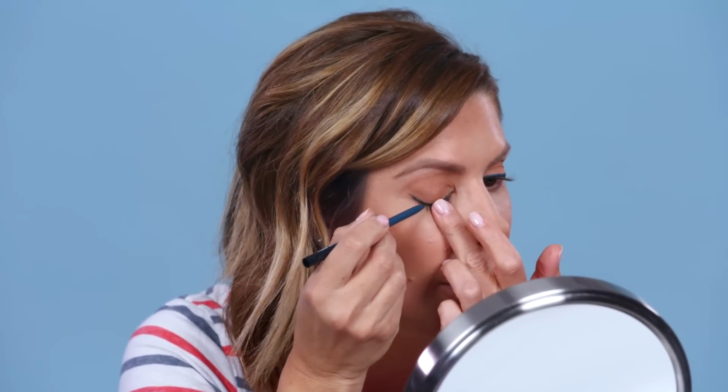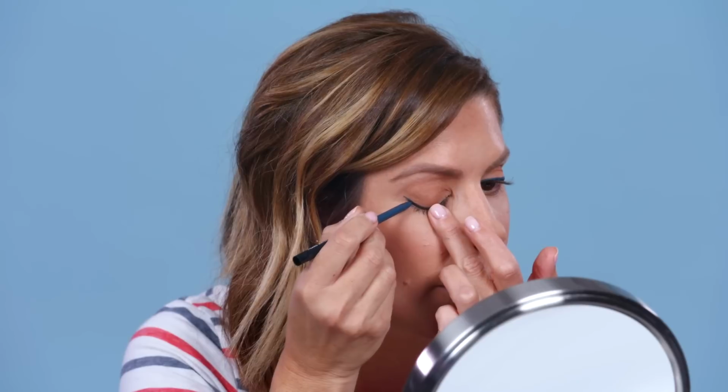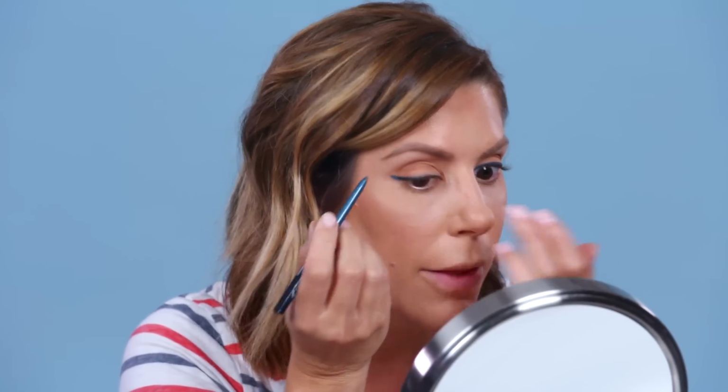For the record, if you are working on your wing, I do think it's easier to do the wing first, but since I already did it, you would come from here and lift up and then pull it back in.